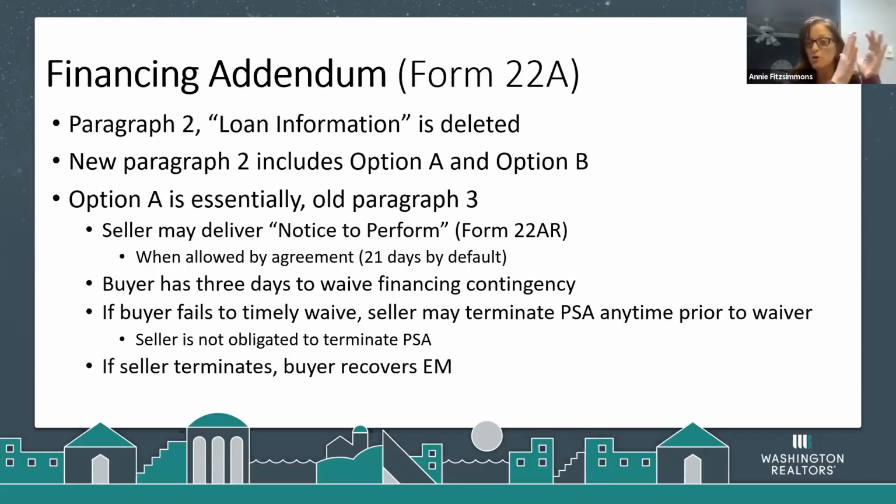The change from the current form to the new form with respect to this option A philosophy is that the protection of buyer's low appraisal provision in the existing form, the default is for waiver of the low appraisal provision. In the revised form, the default is for the protection of the low appraisal provision. So if you do nothing at all and buyer waives their financing contingency, their option A financing contingency, in response to seller's delivery of a notice to perform, if you do nothing at all in that small Roman numeral 3 provision, buyer will retain the protection of their low appraisal provision.